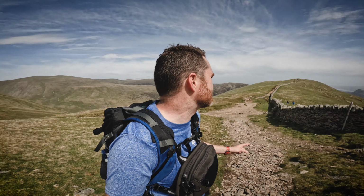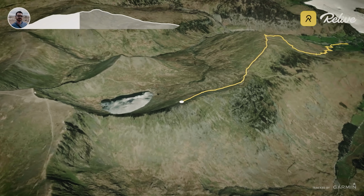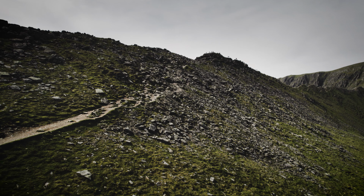This is called Hole in the Wall. There's the wall. There's no holes in it, so it's called Hole in the Wall. Whew. Bit of a scrambly bit.